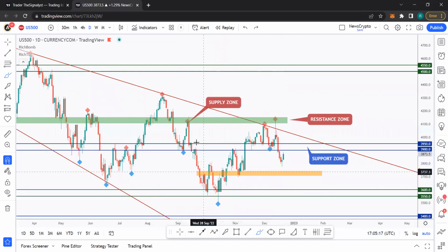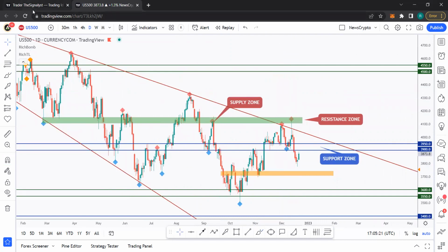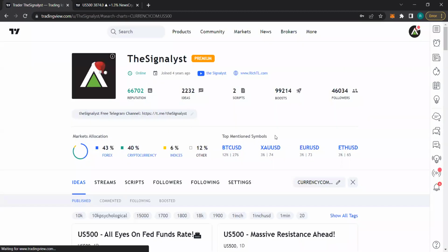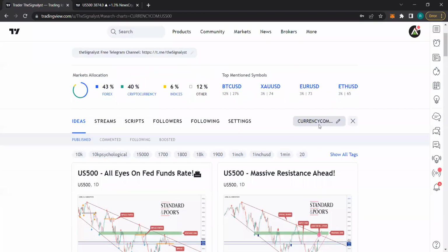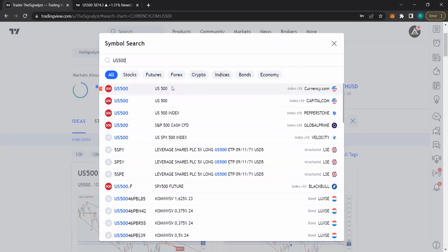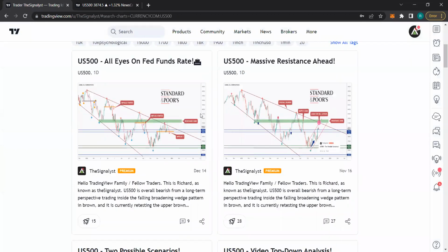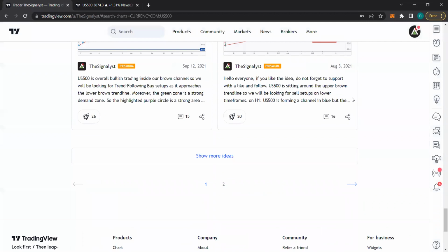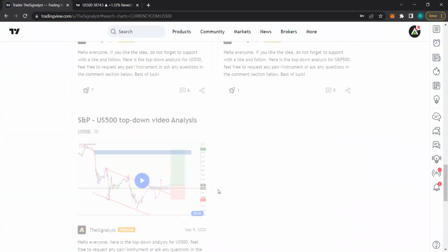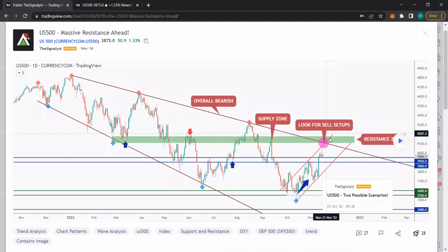We broke below this, and for those who want, let's go to my TradingView profile. You can type US 500 here, choose the first one, and that's it. You can see all the previous US 500 analyses that I've posted. You can scroll down, even from 2021 and even from 2020, I guess. Anyway, first, I posted that this is a very strong resistance.